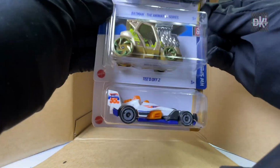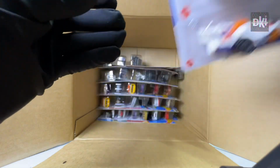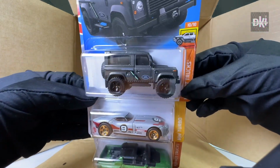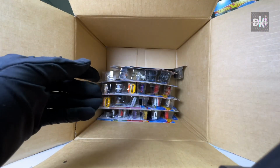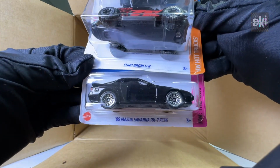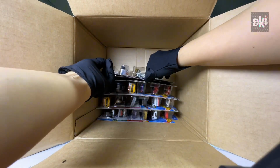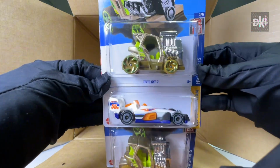Moving on, we have this fantasy Hot Wheels for track, fantasy teed off golf cart, and our second Batmobile in the box. We have a GMC Hummer EV, our second fantasy Fast Felion, and a cool Land Rover Defender. All black. In this set, we have an 89 Mazda Savannah RX-7, a Ford Bronco, and our second Land Rover Defender. All fantasy cars in this set. We have two teed-off golf carts and another Hot Wheels for track.